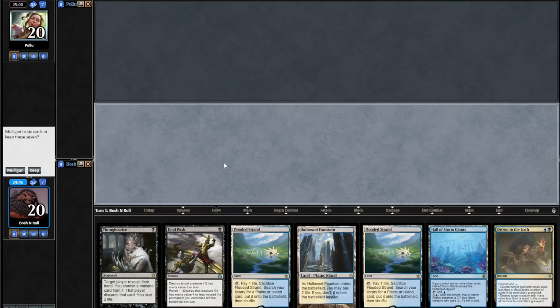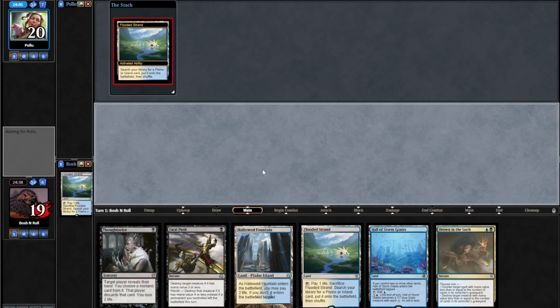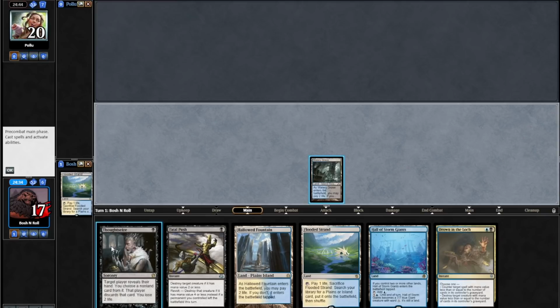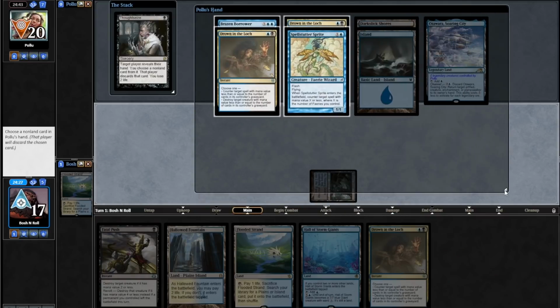I'm on the play in round number 4. I have a Thoughtseize into Drown in the Lock situation here. I'll keep it. Even getting an untapped Hall of Storm Giants. Life is good. Straight to 15 again. Show me that Boros Charm. Ooh, Spellstutter Sprite and Drown in the Lock, Brazen Borrower.